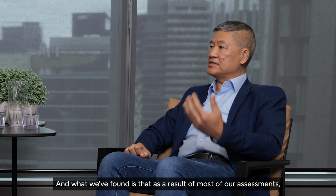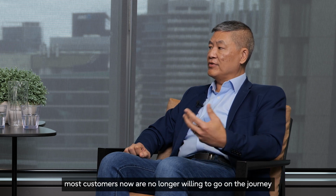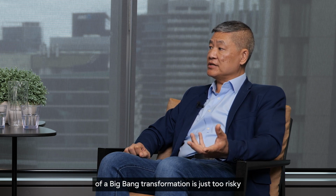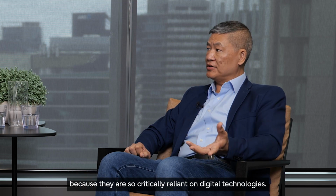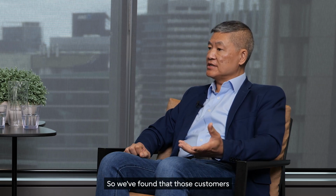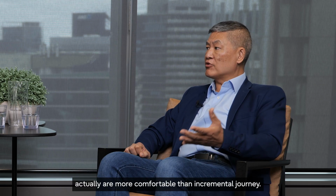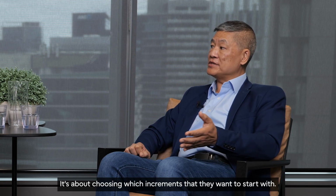That's right. And what we found is that as a result of most of our assessments, most customers now are no longer willing to go on the journey of a big bang transformation. It's just too risky because they are so critically reliant on digital technologies. So we've found that those customers actually are more comfortable with an incremental journey. It's about choosing which increments they want to start with.